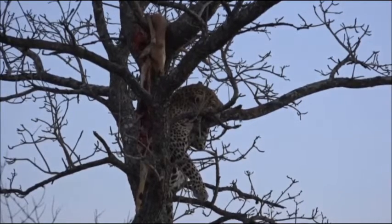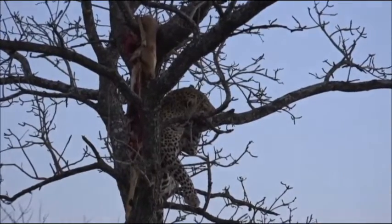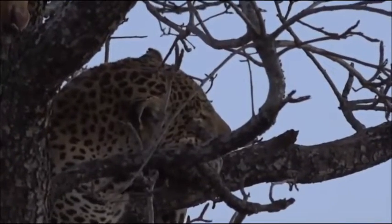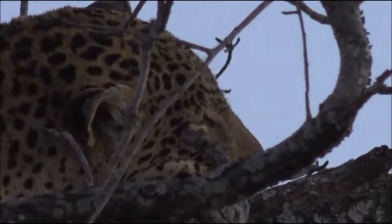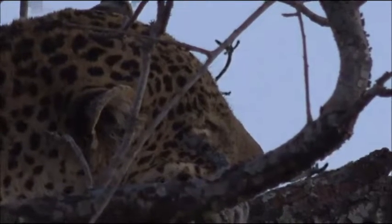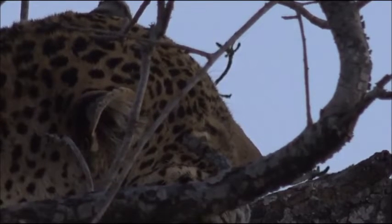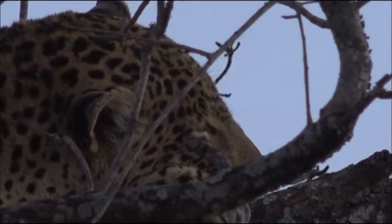So, like your house cats at home, they have a tremendous ability to land on their feet and to absorb that landing with their incredibly springy joints. So it's very, very unusual for a leopard to fall out of a tree. They're very good at staying in them. Lions, on the other hand, very often fall out of trees. They definitely cannot compete with the leopards in terms of their tree-climbing ability.